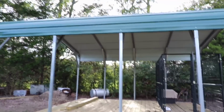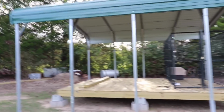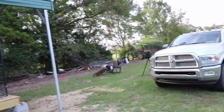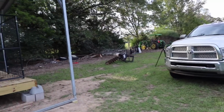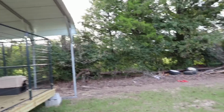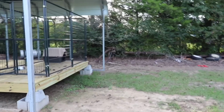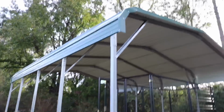Hey, let go. So I'm going to show y'all here. I got Tater's pen pimped out a little bit more yesterday. Only thing I really need to do now is run the water line over here, and I'm going to stub the water line up back here behind it. That way, if I want to move it that way or this way or add on and keep going, the water line will be kind of centralized. And I'm also going to run power over here. I'm going to put some lights up under this thing too.